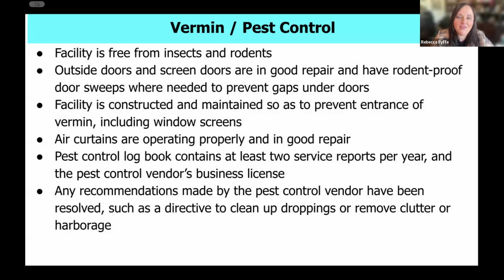So monthly pest control is really key for a good restaurant, and only good restaurants are members of the Illinois Restaurant Association. So if you're hearing this presentation, you're at the level that you need monthly pest control. So if you don't have monthly pest control, you need to increase your frequency of pest control to monthly. Any recommendations made by the pest control vendor have been resolved, such as directives to clean up droppings, remove clutter, or harborage.